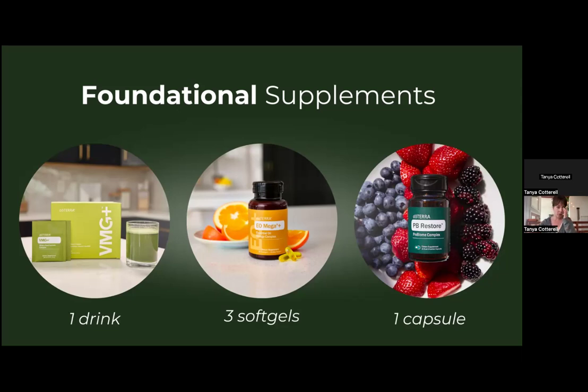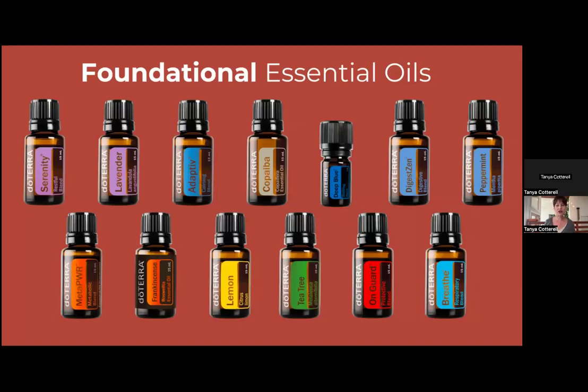But you might be wondering, what about essential oils? I mean, it's a great question. After all, doTERRA is the world's largest essential oil company. They are the most tested and trusted essential oil company. So it's kind of important to know, well, where do they fit in?